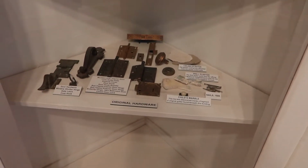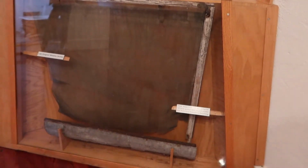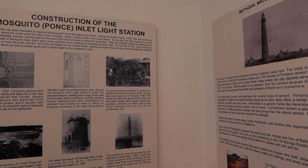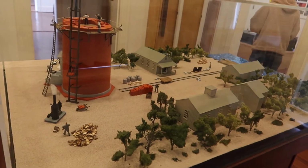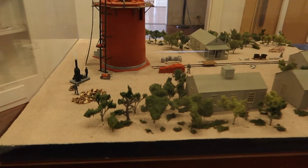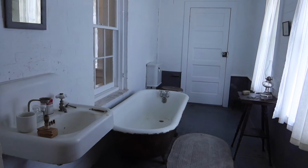Just think, nothing has really changed. That's the last window screen. That's crazy. Wow, that's cool. That's really cool. Shows how it was being built and stuff. I don't know if you guys can hear it, but you can still hear the native singing.